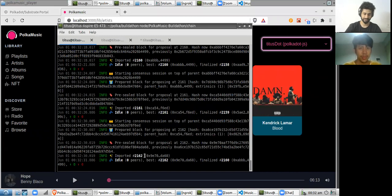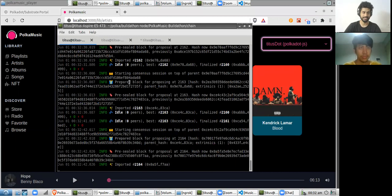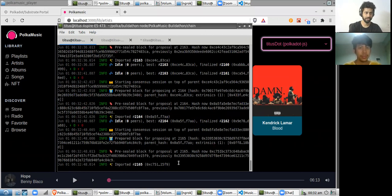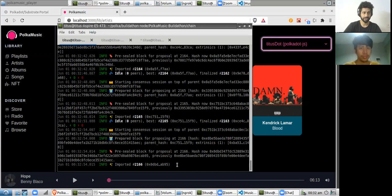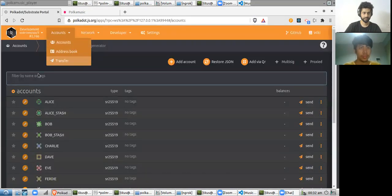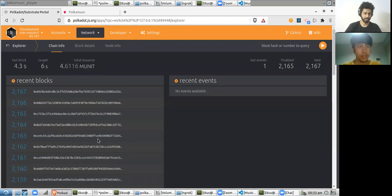Over here, as you can see, we have a live local node that's running. We will also be making this node live on a server so that you can access it. And this whole chain is specially created for the Buildathon. We can also see or access the chain through the block explorer in the browser. As you can see, we have 2,167 blocks right now.